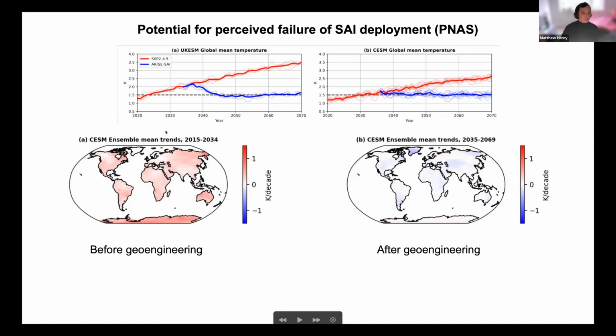On the left, I'm showing the temperature trend over the 20 years before geoengineering. Obviously it's warming everywhere. And then the temperature trend in the 30 years or so after geoengineering started. They're showing some modest cooling or roughly no temperature change. But that's for the ensemble mean.